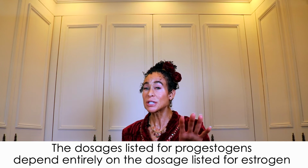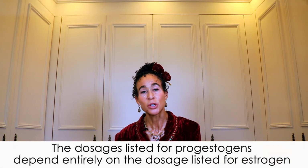So now let's shift our attention to progestogen. How do you know what dosage of progestogen to take? Well, there is also a long list of all the different kinds of progestogens, but the dosages designated for them are the standard dosages that will balance the estrogen dosages. Remember, they are the boss's employee. And the dosages listed for progestogens depend entirely on the dosage listed for estrogen. Again, Mama Bear is the boss. And the progestogen dosages also vary depending on whether the regimen that you use is cyclic or continuous. So here's a list of the different kinds of progestogens and the standard dosages that will balance the dosages of estrogens in the previous list.